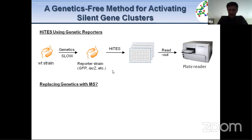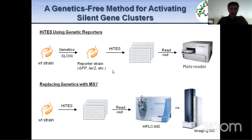With advances in mass spec, we started thinking, can we replace genetics with mass spectrometry as a readout? In this hypothetical workflow, we could start with a wild type microorganism, no genetics, and then directly read out these induced metabolomes in each of these wells using some kind of a mass spec approach. If we use HPLC-MS with 500 or 1,000 conditions, this would probably take around 4, 6, maybe 8 weeks, and it would be as slow as just doing genetics.